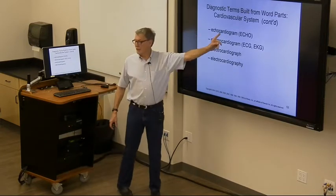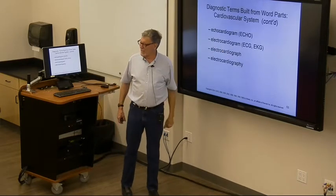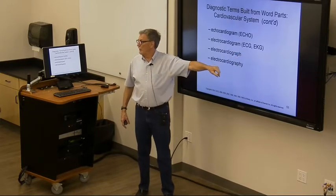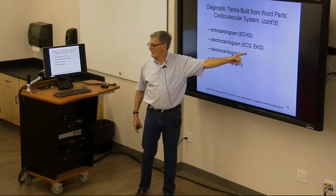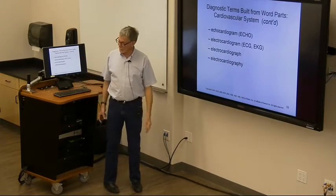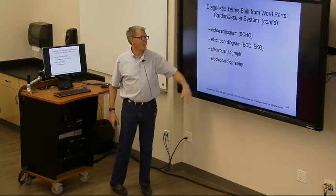Echocardiogram is using ultrasound. Electrocardiogram, or an EKG, ECG, both of them are in use. Cardio was first invented over in Europe where they spelled cardio with a K, and now we spell it with a C. So ECG and EKG are the same thing, and that's looking at the electrical activity of the heart. This is the printout, and this is the process.